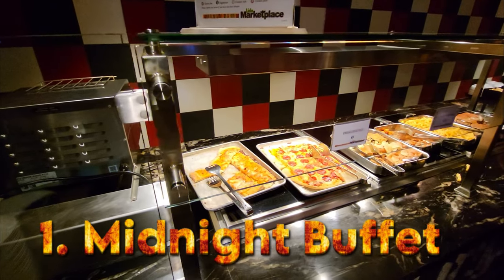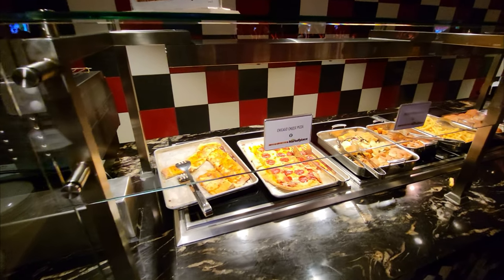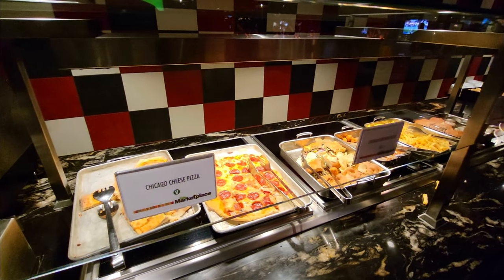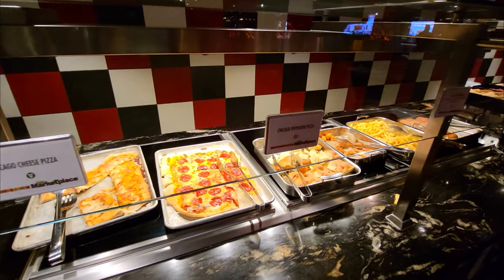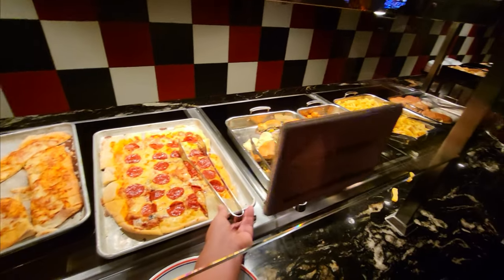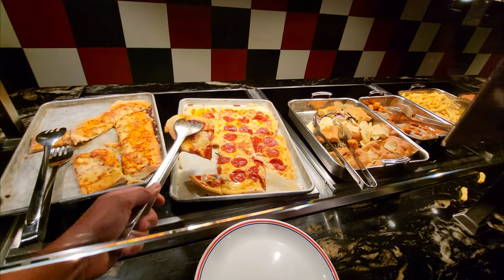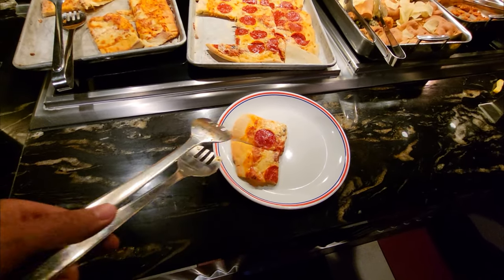And topping the list of the worst places to eat is the Midnight Buffet. Located within Guy's Brewhouse Smokehouse, this is all the shit from the day that's going to expire soon, and they're giving us one last chance to grab it. The pizza doesn't look like Miami Slice pizza, and that's because it's not. It's from the Lido Marketplace Buffet.